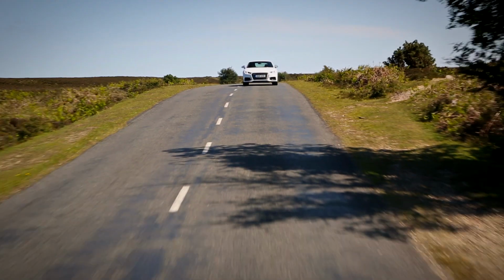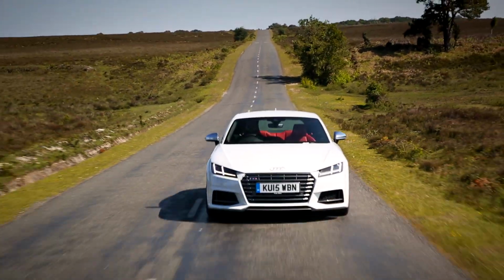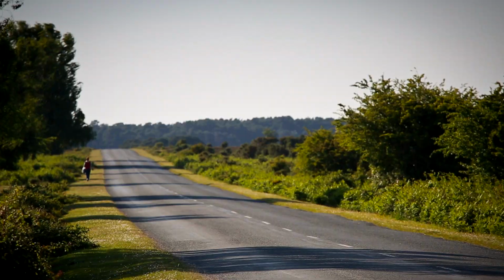Now, sports cars of course aren't built for long distance journeys, and I definitely wouldn't recommend it in one of these, although if you had to, it wouldn't be the worst thing in the world. Even at its most firm, the suspension is still quite forgiving, retaining that sporty edge while still not shattering your spine.